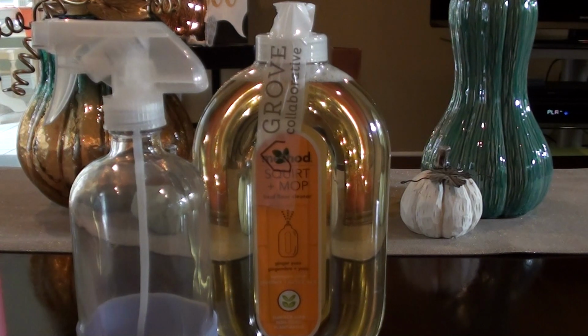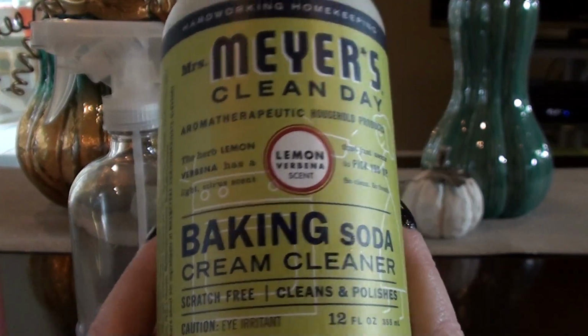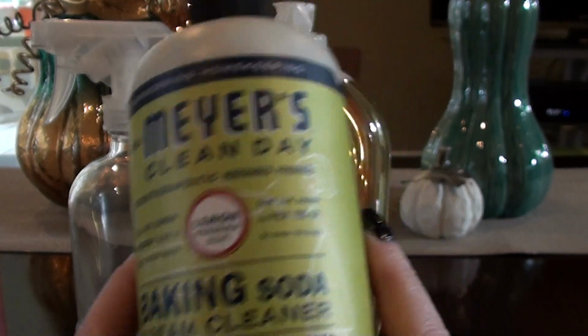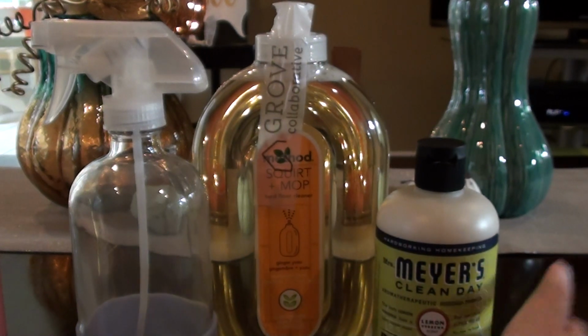So I got that, or I didn't get that this time, but that's for my own collection. So this one I'm trying, and I'm going to give it a go. This is the Miss Meyer's Clean Day Baking Soda Cream Cleaner. Now I have been using Barkeeper's Friend. And I really like that, but I wanted to try something new. I always feel like Barkeeper's Friend leaves my hands feeling really yucky. So I thought something more natural. And this is Lemon Verbena scent. So it's not like a cleaner lemon. It's kind of more like a herbal lemon. I'm excited to try this and use it. So I got that. I'm going to use it in my sinks today.